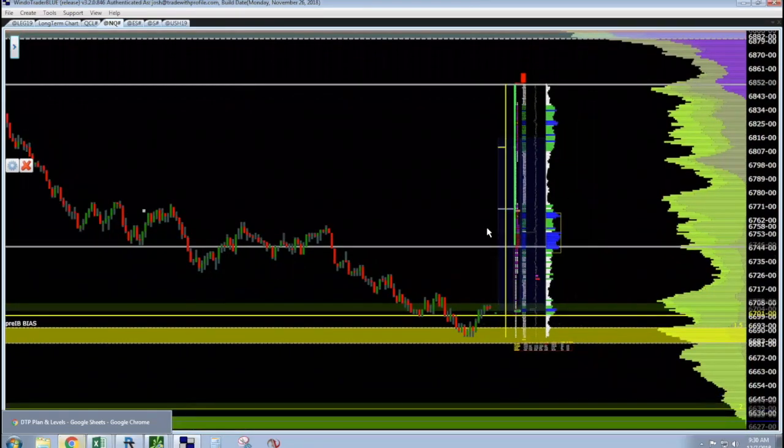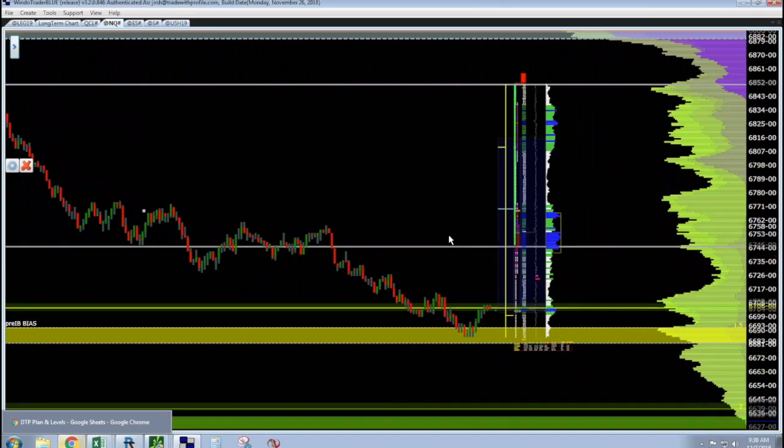Kind of watching NASDAQ here. We're into one of our decision areas, and we're looking to see if we're going to get a trigger, which is going to be the whole point of today's Q&A. So jump in here, and we're going to see what we can do.